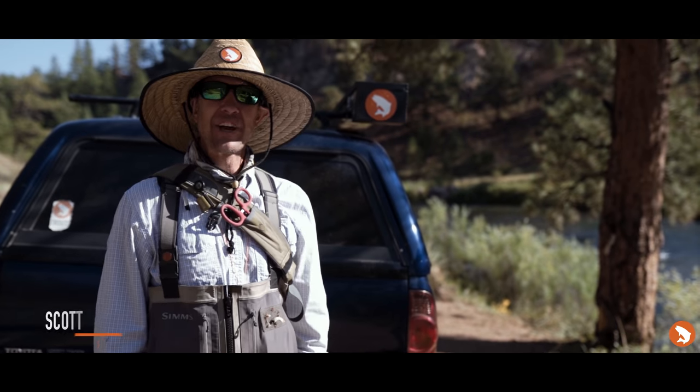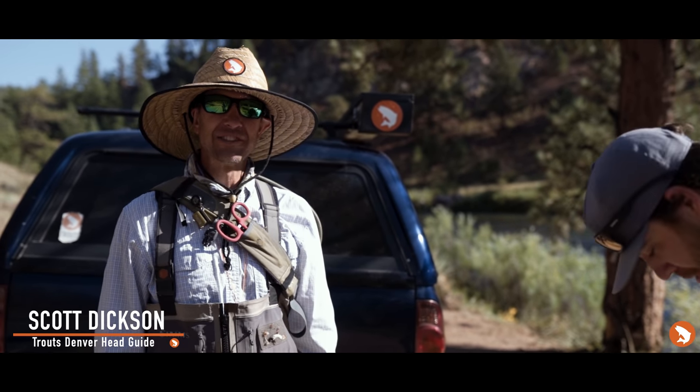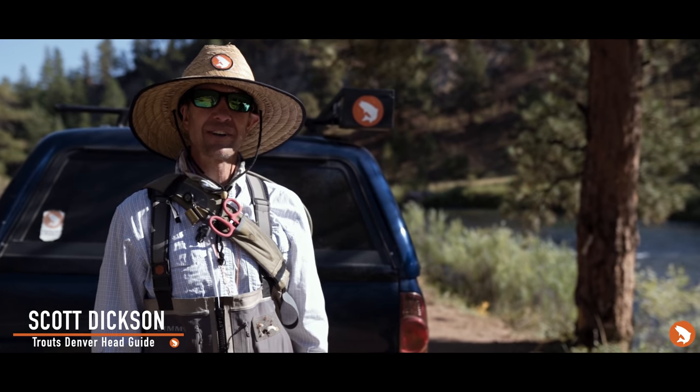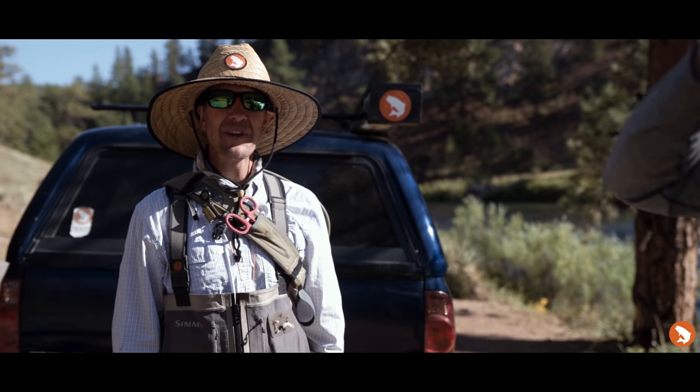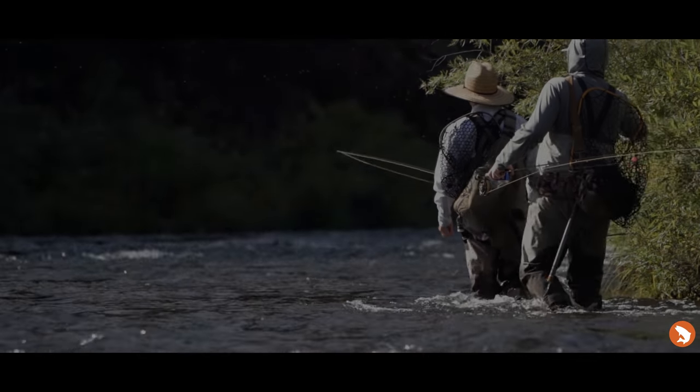On the South Platte River up near Deckers. We're going to jump out into the water and see what fish we can find out here. Got five flies for September happening, and out here with Tanner Smith, and we're going to go and try to catch some trout.